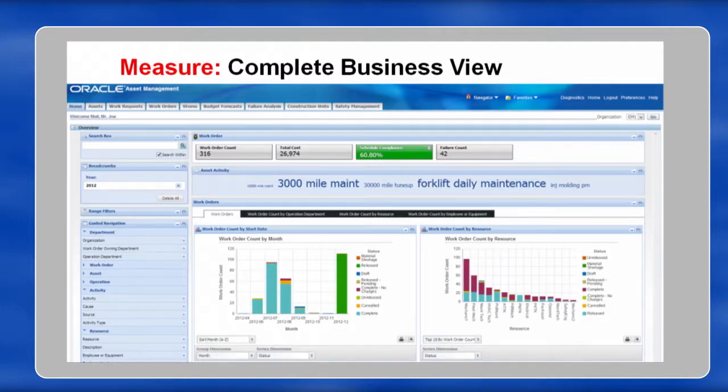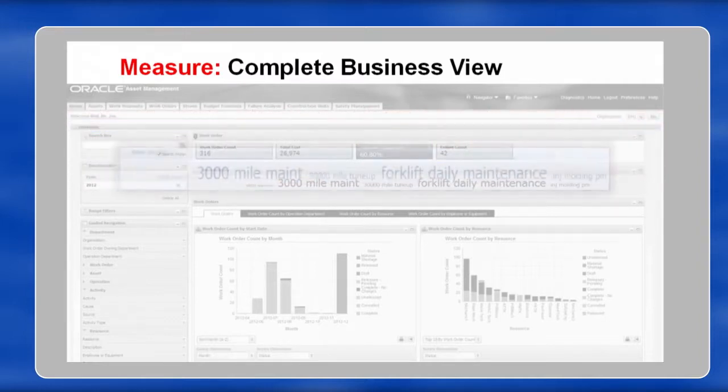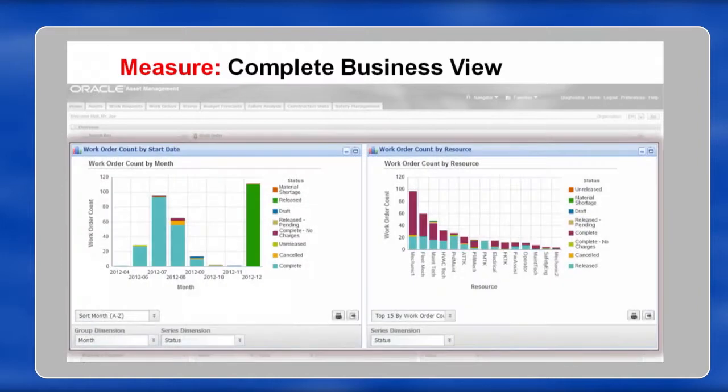And what are some of the highlights of these Endeca UIs? Well, they have a metrics bar, so you can look at some of the top metrics, some of the top key indicators that you might be interested in within your organization. Here we're looking at an enterprise asset management example where you have work order count, the total cost, schedule compliance, and so forth. You have a tag cloud, so a very modern way of bringing out the relevant and the most critical information. You have, of course, graphs, charts, other key ways of visualizing the data.